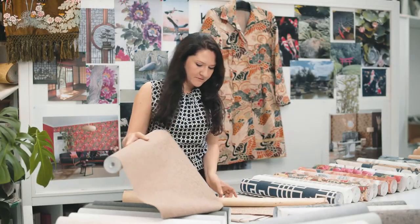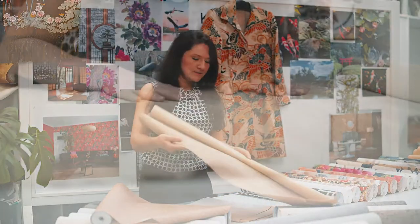You can combine the designs with the two ranges of plains. This is the first one. The inspiration for that was this woven grass. And for the second one, I have this linen structure that you can see here.